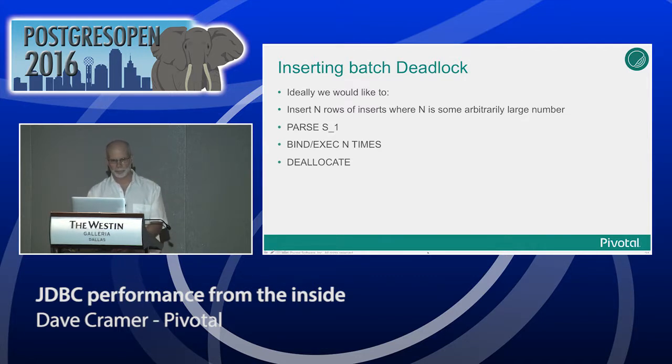During all this, we sort of found there's an insert batch deadlock that we ran into. So the ideal way with Postgres to insert a number of rows as fast as possible is to create a server-prepared statement and then just bind and execute over that n times, and then at the end of it, deallocate it.